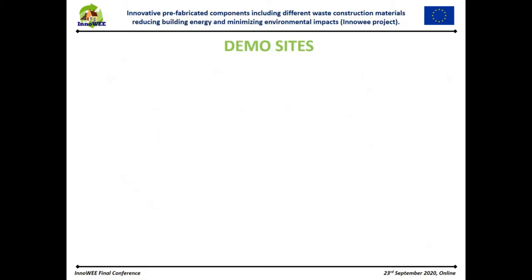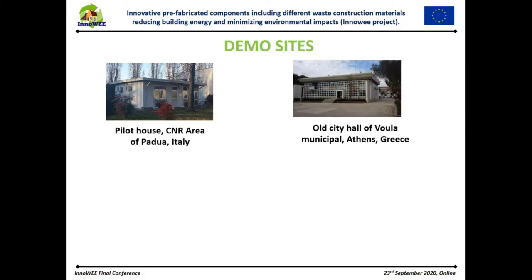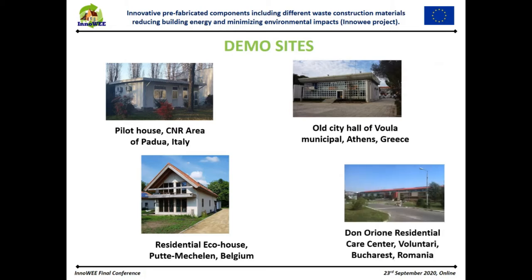Let's start to talk about the demo sites. The first one is a pilot house in the Sena area of Padua in Italy. The second one is the old city hall of Vyronas Municipality in Athens, Greece. The third one is an eco house residential in Mechelen, Belgium. And the fourth one is a residential care center of Don Orione in Bucharest, Romania.